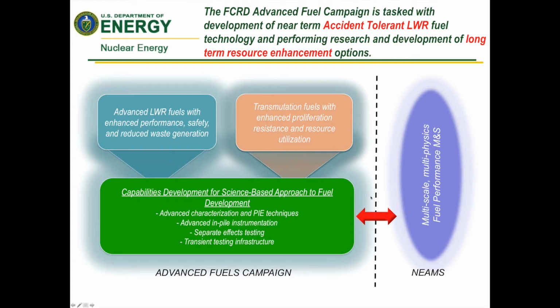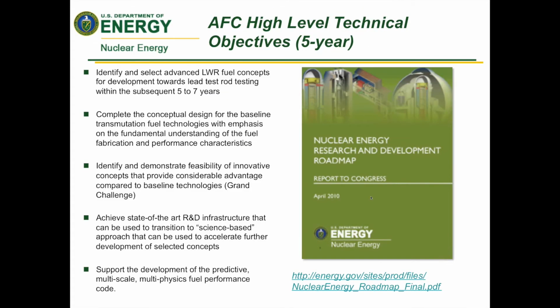Our high-level technical objectives are documented and come from a high-level document that is the Nuclear Energy Research and Development Roadmap. It was originally written and issued in April of 2010. You can actually access this document for background information on the DOE website. I provide the link to that document here at the bottom, so you can have that for your reference. But basically, we're tasked with identifying, selecting the advanced light water reactor fuel concepts.